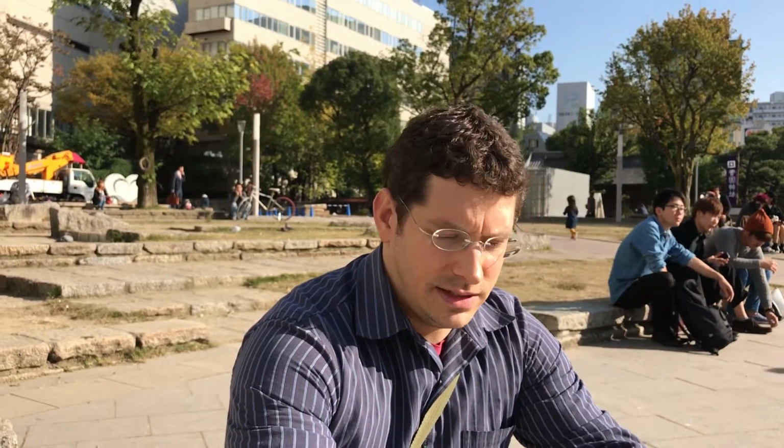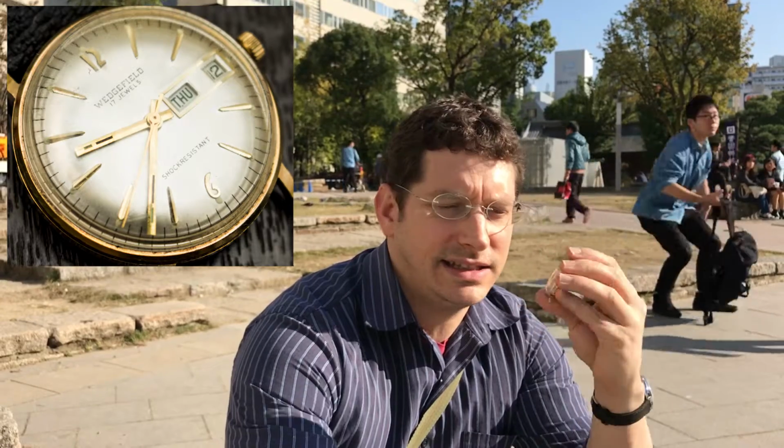As you know, I have 3 of my grandfather's watches. This is what I'm most happy about. It's this right here. It's a Wedgefield, which I don't know much about the brand. It's long since defunct, long since gone out of business. You can't even find much information on the internet about these watches.